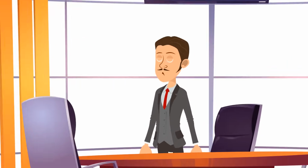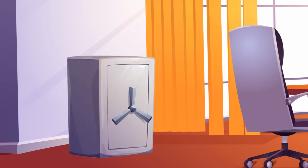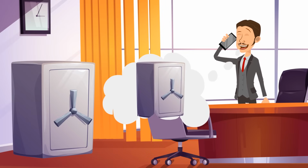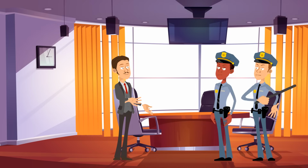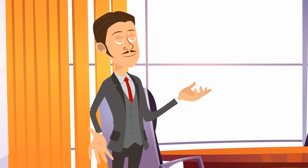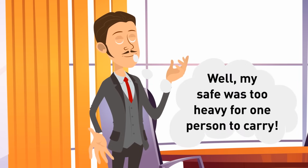Mr. Wilson's company had some financial problems. One day, the man called the police. He said someone had broken into his office. "They stole my safe with all the money I had." The police officers who came to investigate this case asked the man why he was so sure that there had been several thieves. "Well, my safe was too heavy for one person to carry."